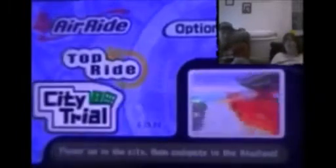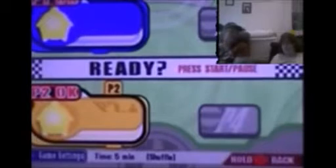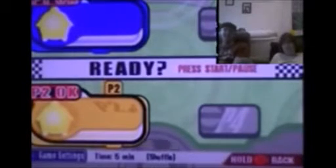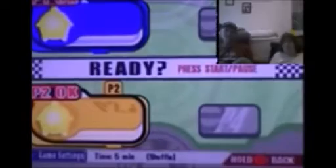Alright, now let's do the famous city trial. We start with just the plain star, and you can upgrade your vehicle's stats based on speed, defense, flight, power, and also you can use weapons on the actual city board itself to destroy your opponent's stars, and they have to go find another one and build it back up. And you get about a couple of minutes to get it.